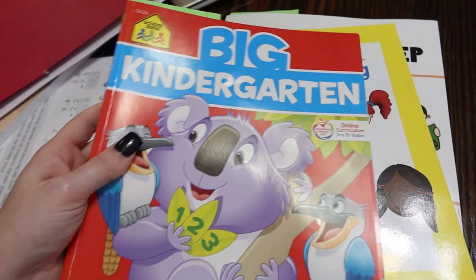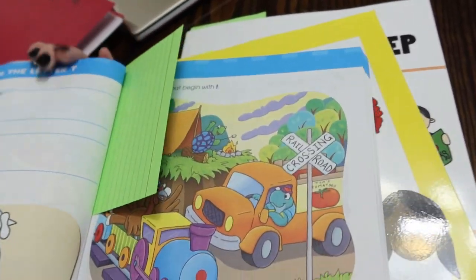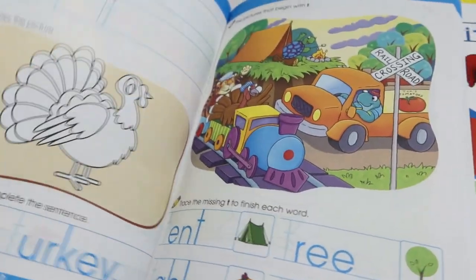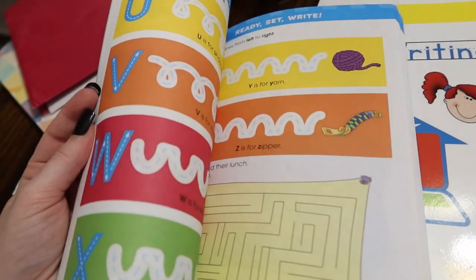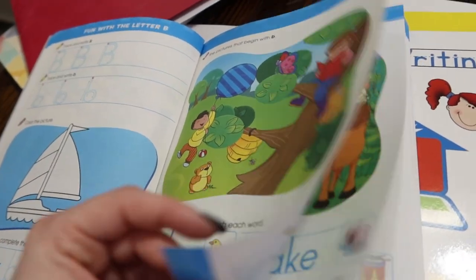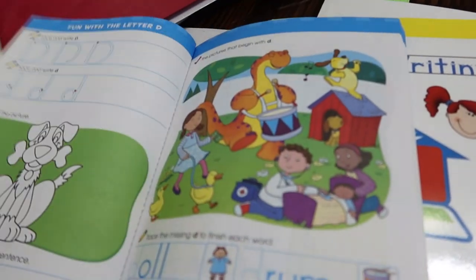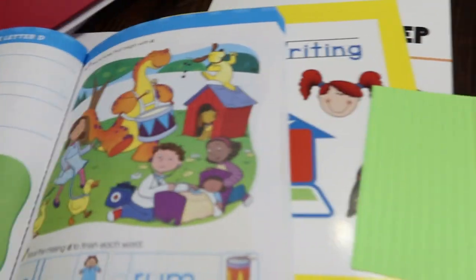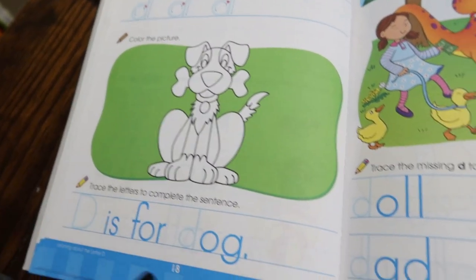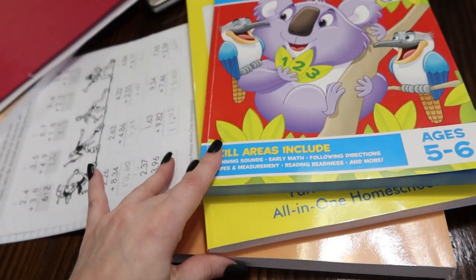I found this at Walmart. It was just a few dollars, but I'll usually go in here and find whatever letter he's doing that day, find letter D, and it gives him a little bit more practice with the letter than just hopping straight in and trying to write it. It lets him trace it and learn it, and kind of gives him a visual. So every single day, those are the books that he does.